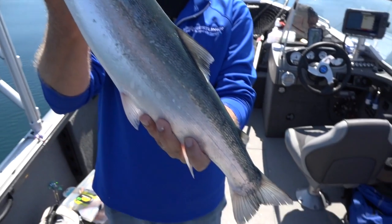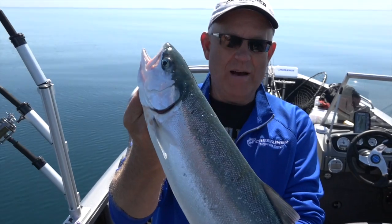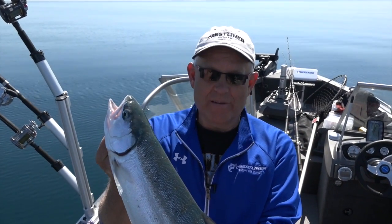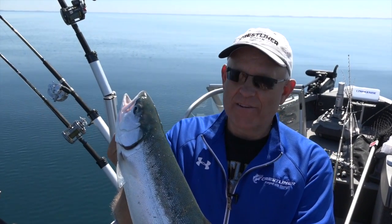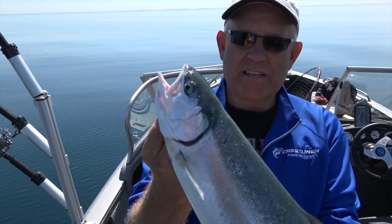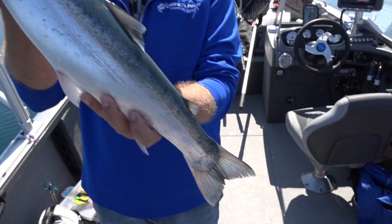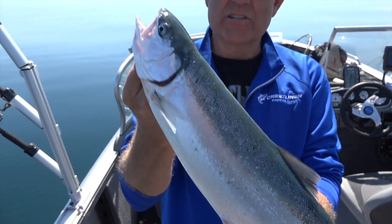Another really nice steelhead. I'll tell you what, he went crazy for a little while. The board jerked back and then he just swam right in it. Fooled me. I thought he was gone, and then got the board off, and all of a sudden he took off again. Yep, these are really, really fun fish to catch. They're even more fun to eat. But man, these are perfect sized fish.